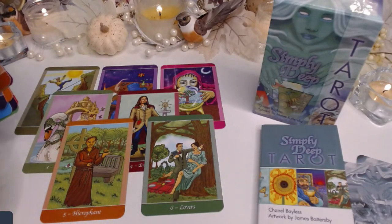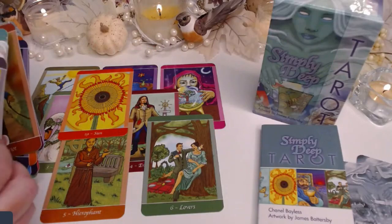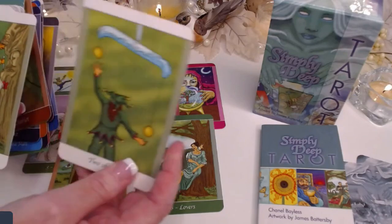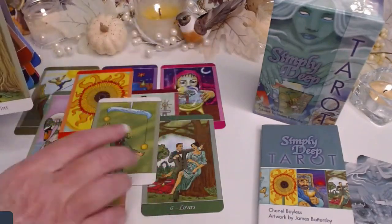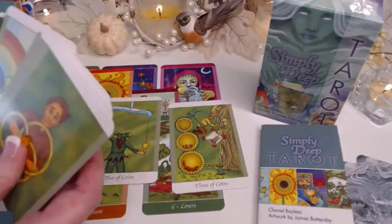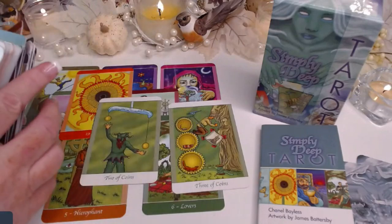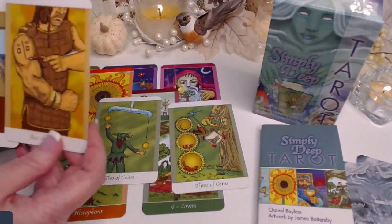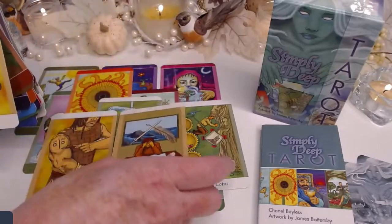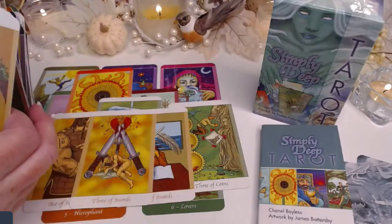Look at the Sun. How fun is that? Just, you know, big, huge sunflower. A great beginner deck for those of you that might be just starting. Two of Pentacles, Three of Pentacles, just to give you an idea. So the pentacles are in green, it looks like. So they're color coordinated. I have the swords in yellow. Okay, so we'll take that. Two of Swords. Here's my Three of Swords, just to give you a sampling.